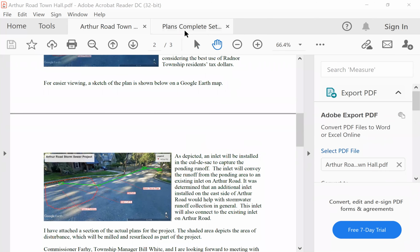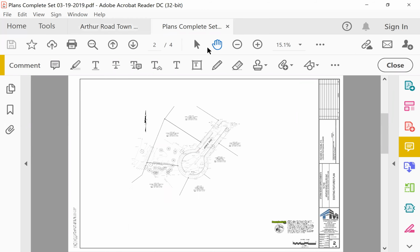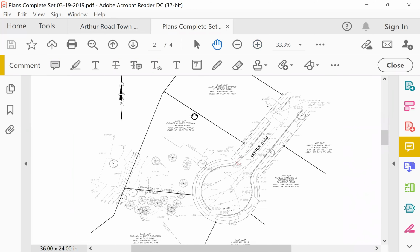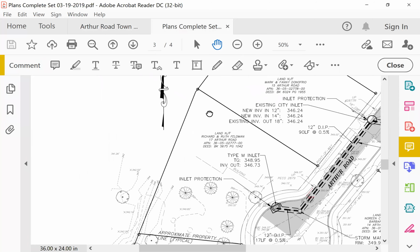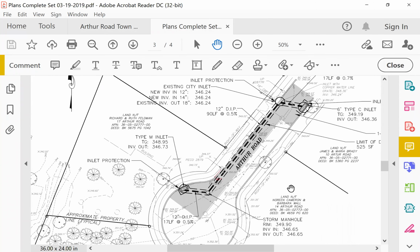So let me take you to the plan set, because this makes it a little easier. And let me get rid of all our pictures that are in the way. Hang on a sec. Okay. So I'm going to blow this up a little bit. So this is Arthur Road, obviously. This is the cul-de-sac. These are the existing conditions. So when we come down a little closer to look at this, and let me make this a little larger. Ian, can you mute them? Thanks.